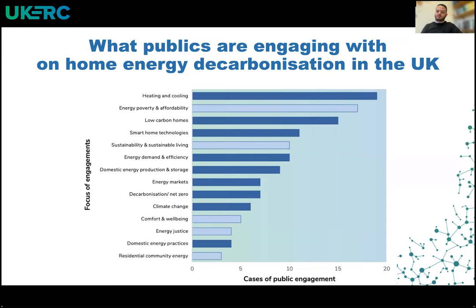What cases located in the top left part of the mapping space presented earlier on were principally framed in terms of climate change, decarbonization, net zero, or sustainable energy technologies? Alternative cases situated more towards the right part of the mapping space placed more emphasis on additional public concerns over energy poverty, affordability, equity, justice, comfort, and well-being, amongst others.